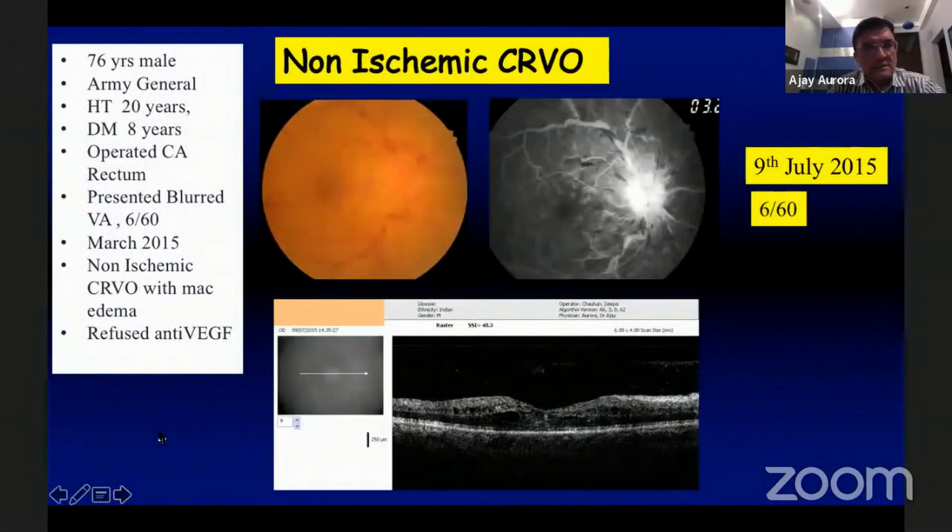So these are cases. I'll just be showing you a lot of practical cases. A 76-year-old male who is an Army General, hypertensive, diabetic, had an operated carcinoma rectum. He presented with central venous occlusion, and he was very particular that he doesn't want an anti-VEGF in his eye. So he waited for almost about 4 months before he decided to go in for a micropulse laser.